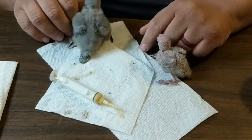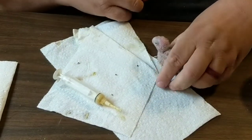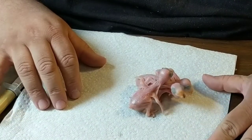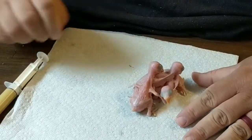Now I have some more baby ringnecks, so we're going to pause this and then we're going to come back and show you those. Now these, like I said, we had some older baby ringneck parrots, and Sarah took those. They were both gray. One of them was a turquoise gray.